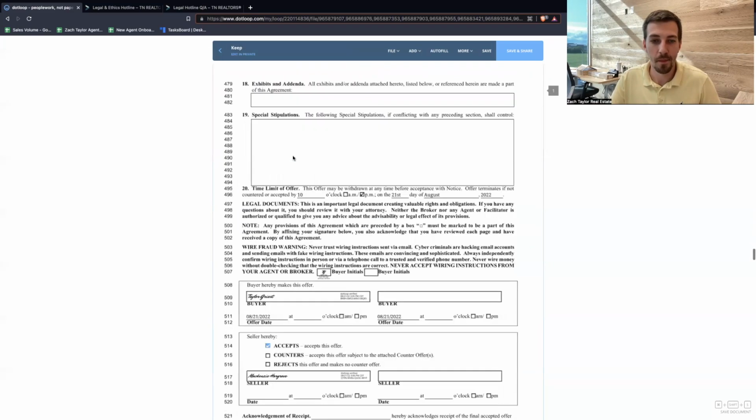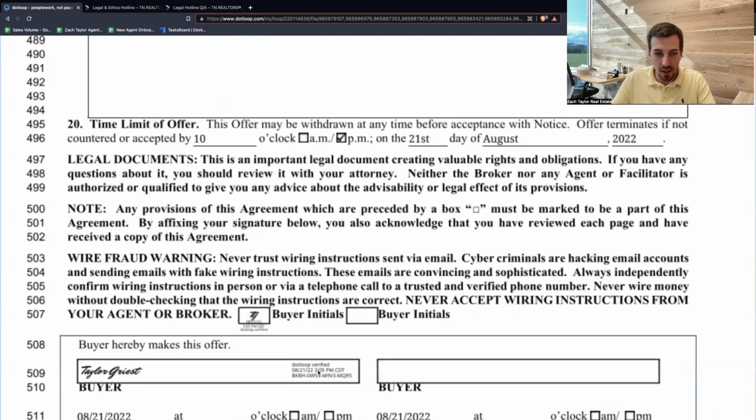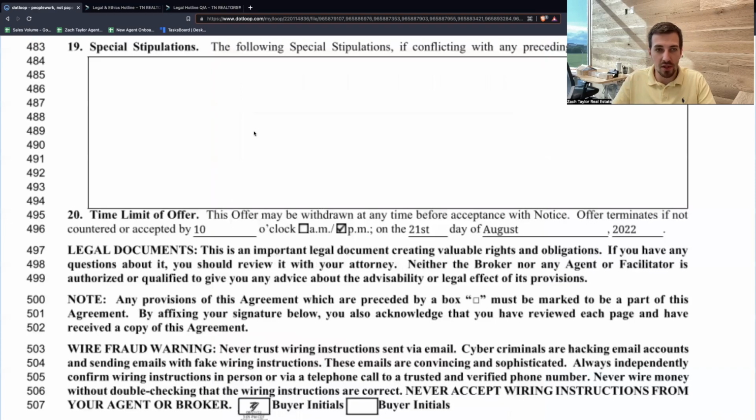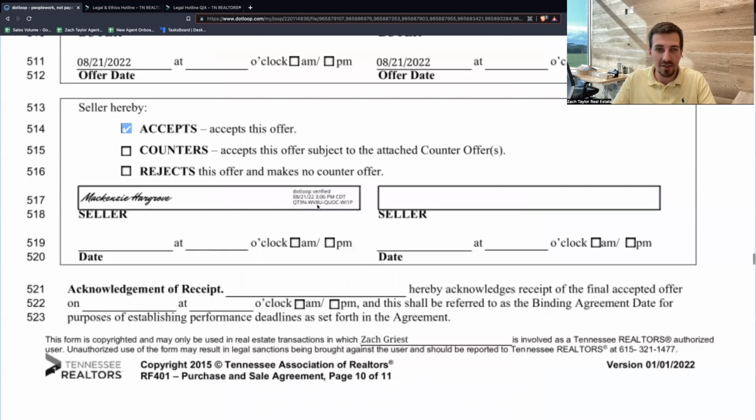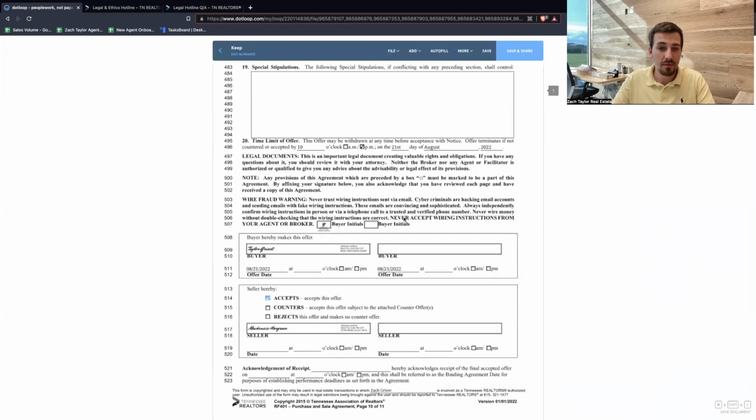Let's keep going. All right, so this is the second to last page on a purchase and sale agreement. So again, pause this so you can find out what's wrong with this. But now that we're looking at it, it looks like, okay, 10 p.m. on the 21st day of August, 2022. If we go down here, Taylor signed at 3:05 p.m., so that's before 10 p.m. And Mackenzie signed at 3:06 p.m., so that's before 10 p.m. Do you guys see what the issue is, though?